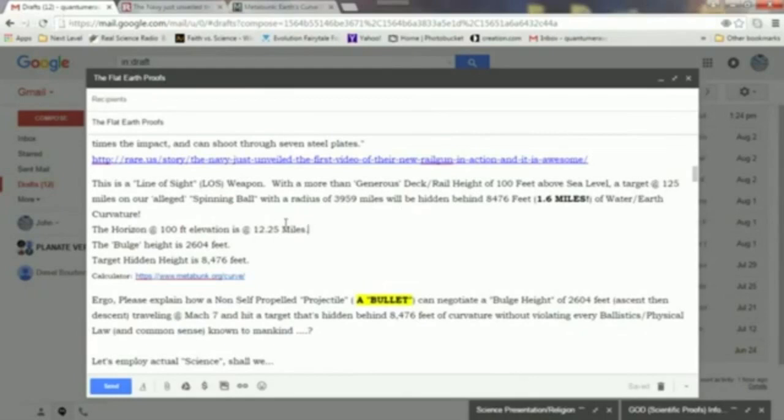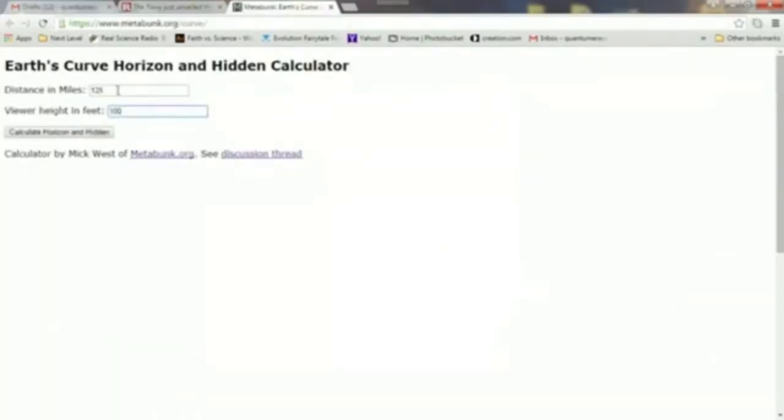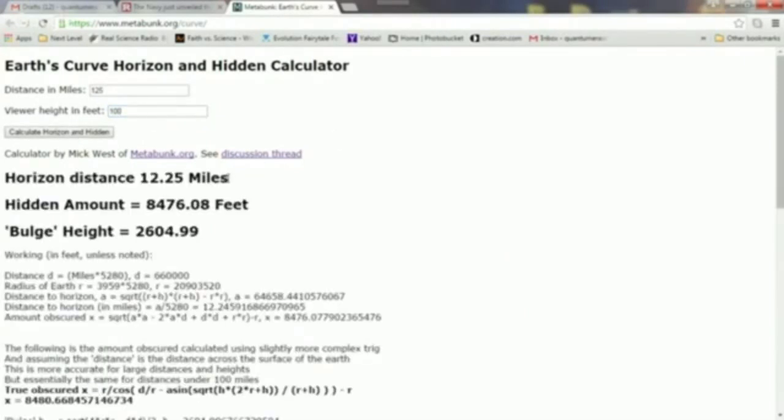A target at 125 miles, we can go ahead and pull off the calculator. The distance is 125 miles. The viewer height, or the height of the RailGun, is 100 feet above the deck, above sea level. So we're going to calculate again. So the horizon distance is 12.25 miles. The hidden amount is 8,476 feet. The key one here is this bulge height. And like I said, you go down here.